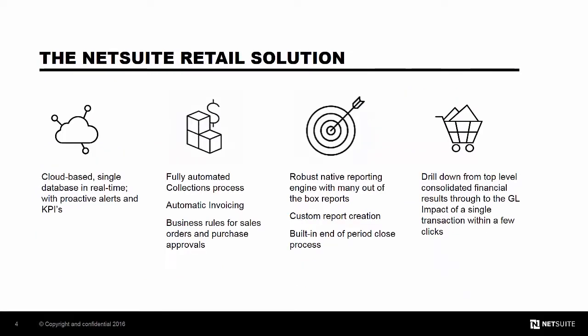NetSuite's solution for retailers will help your business eliminate those challenges by providing a single, cloud-based solution to monitor all areas of your business in real time. By providing automated processes such as collections, invoicing, and approval workflows, employees at all levels in your organization can stop wasting time on manual processes and can start working more strategically to help your company succeed in this competitive retail landscape. With NetSuite, financial reporting is both simple and accurate.